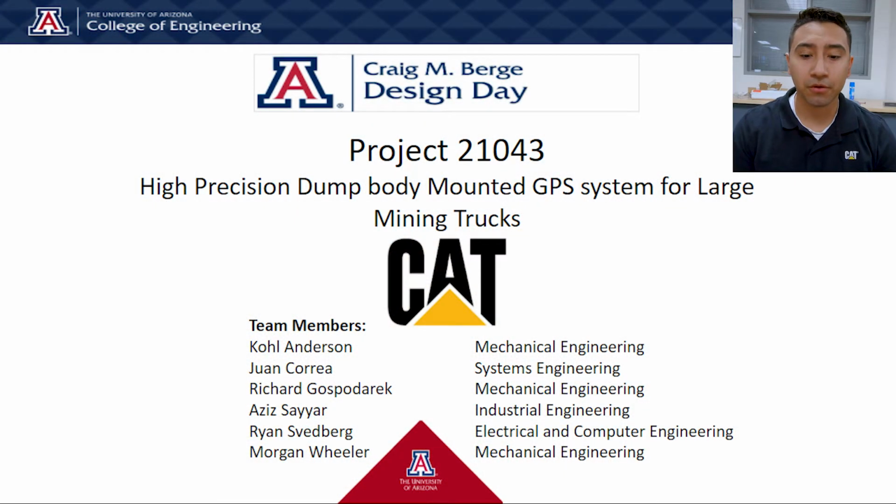Hi, this is Team 21043, High Precision Body Mounted GPS System for Large Mining Trucks.